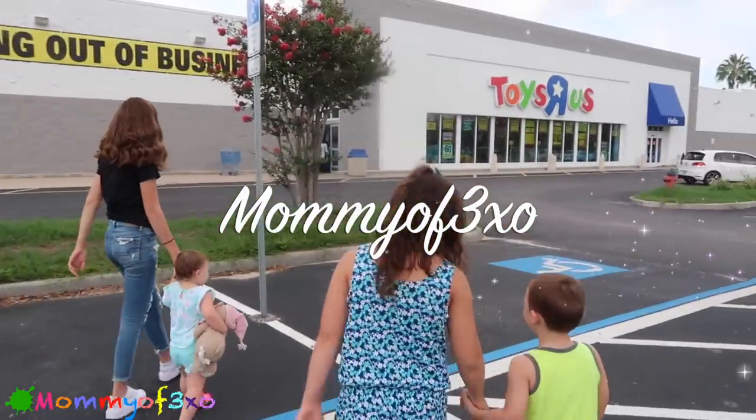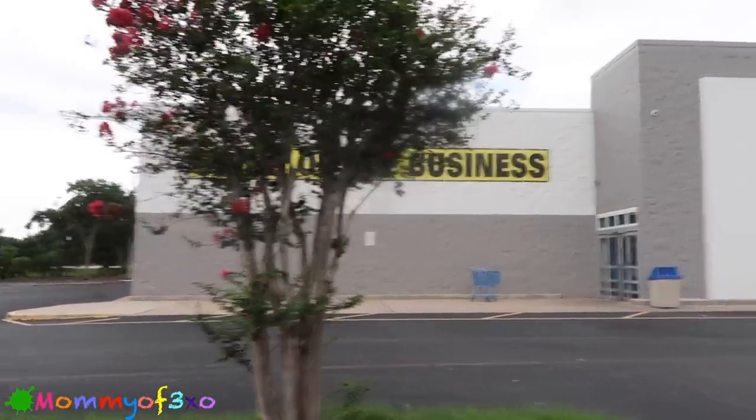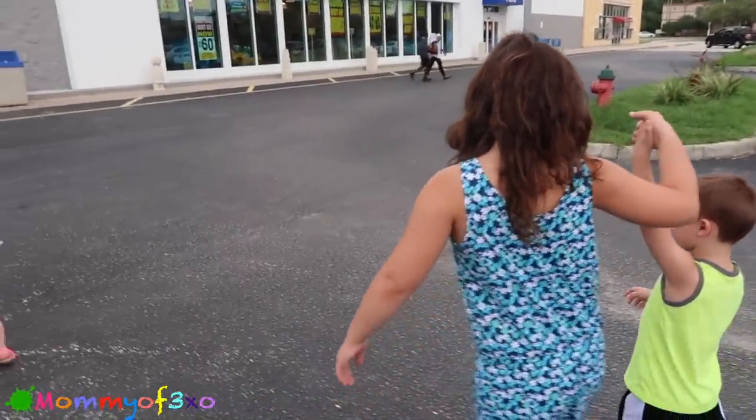Okay guys, so we are at Toys R Us. The Toys R Us near our house is still open, and as you can see, the going out of business sign is still there, so I think they're having really good sales. We're gonna do a no budget Toys R Us challenge.